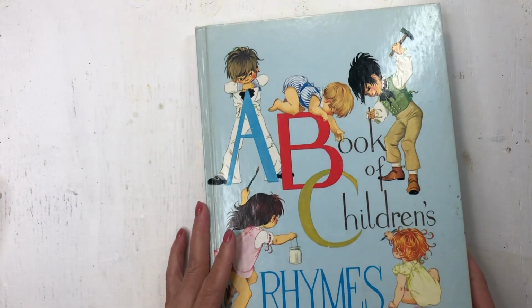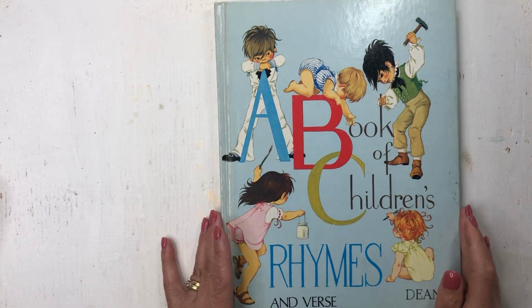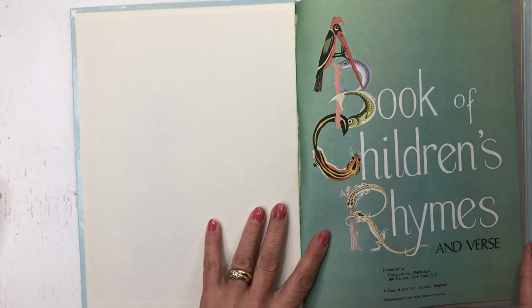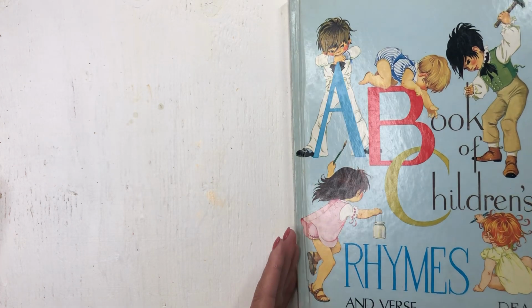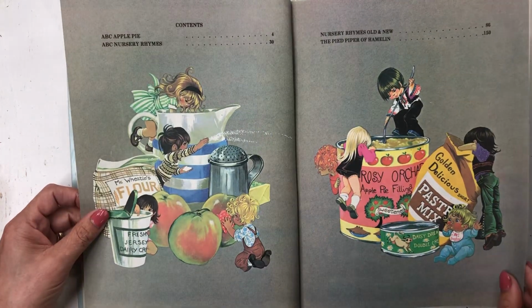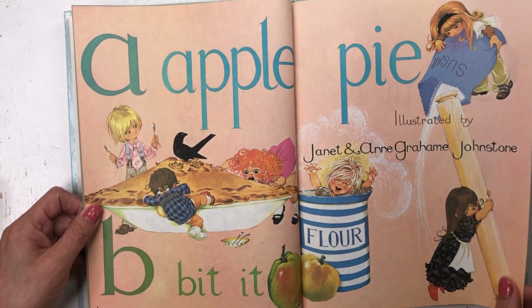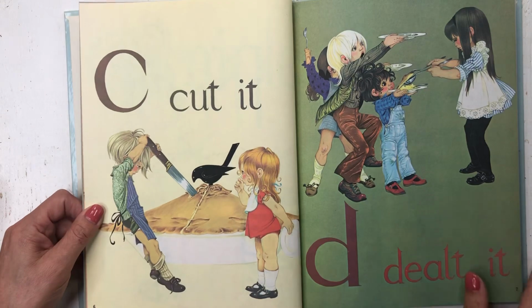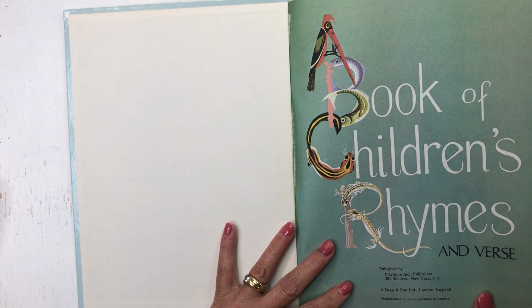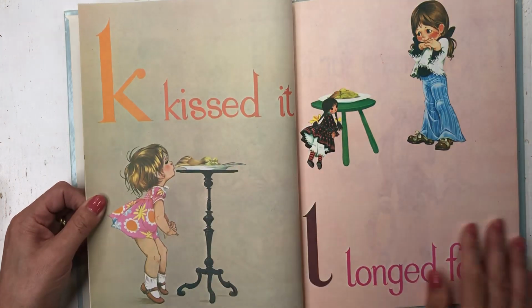And then on to the books. I have one of these books already. Whenever I see this book, I buy it, because it has beautiful illustrations in it. So it is an ABC book of children's rhymes, and this one is, let's see when it was published, but just look at all these beautiful illustrations. So many options for fussy cutting, it's not even true. Okay, so there's no date on here. But look at the beautiful illustrations.